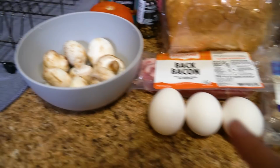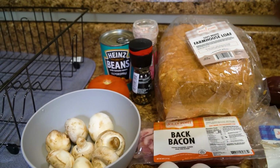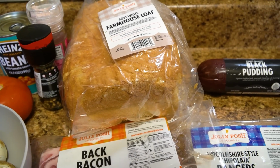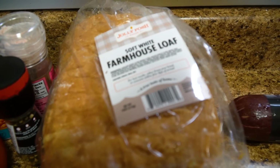Gonna fry up some eggs, gonna grill some mushrooms and tomatoes. We got our beans there. I think we're set. We even got a loaf of bread that's supposed to be British style. It says right on the package it's a true taste of home.